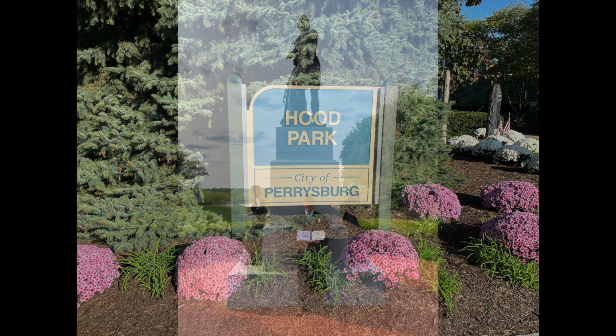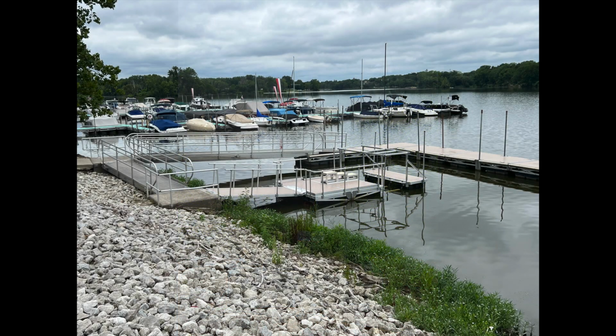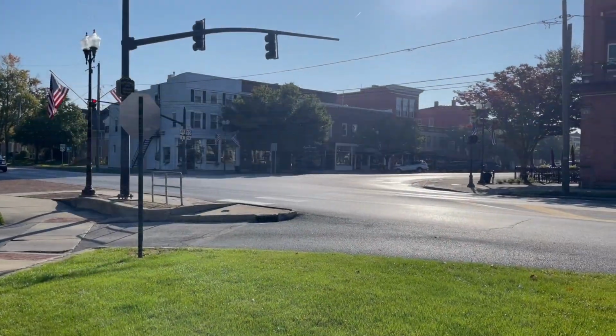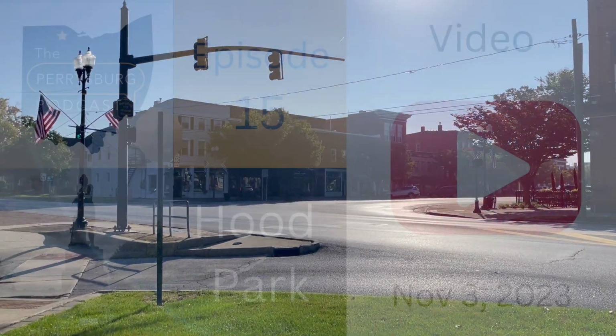If you're planning a visit to Perrysburg, Ohio, check out Hood Park when you're in town. It will take you about 30 minutes to look at everything. Then you can take a stroll down Louisiana Avenue and check out the rest of historic downtown Perrysburg.